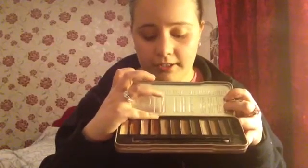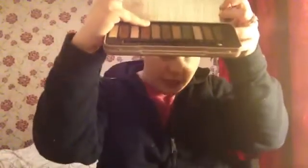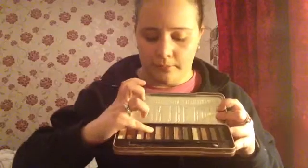So what I'm going to quickly do is just pick up this shade, which is Dust. It's a shimmery, coppery colour, and I'm not going to apply a lot of pressure. Look at the colour payoff, guys. It is amazing, and for about £5 I think that it's absolutely lovely.